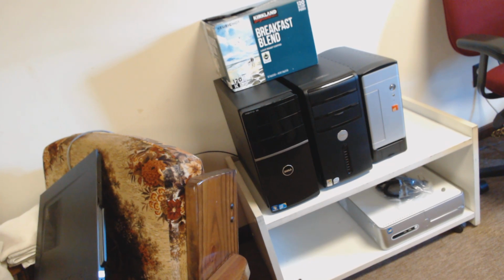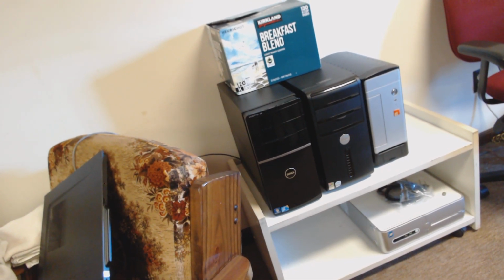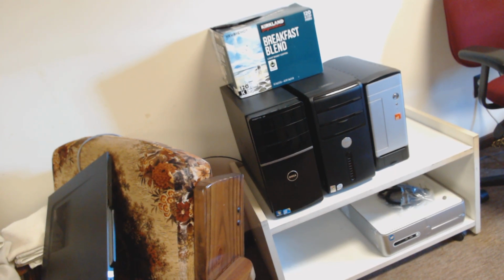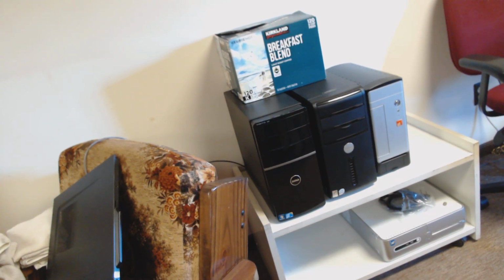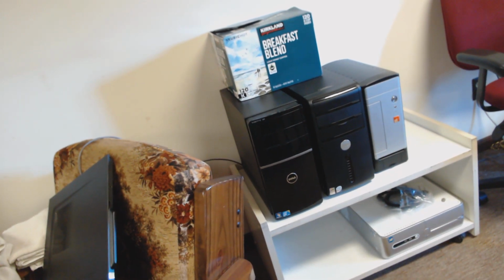But the guy on the left is one I'm playing with, that Dell Vostro 220. I've got three operating systems on three separate hard drives. Windows 10 on one, Linux Mint, and Linux Zorin 10 that I've been playing around with and experimenting with. Works pretty well too. You got to put them on separate hard drives or they kind of contaminate each other and you end up losing the separate boots.